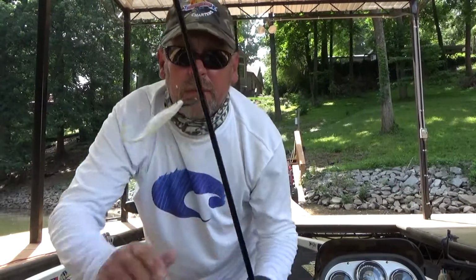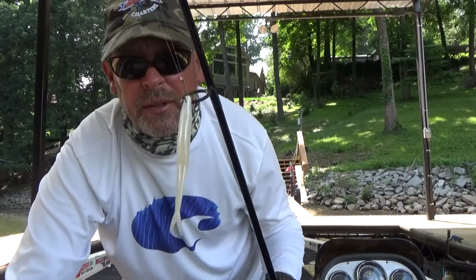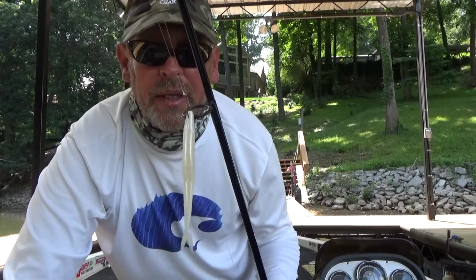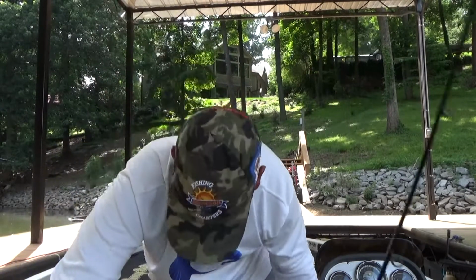Third one I used this week is a Fluke, just a weightless Fluke, just throwing that around brush piles, over the top of brush piles, out on some points, just setting up spot lock out in the wind and throwing this downwind, bringing it back upwind and catching some fish that way. So weightless Fluke was another one.